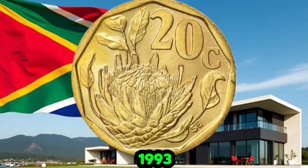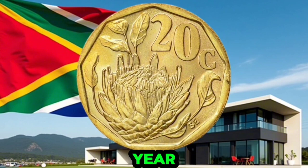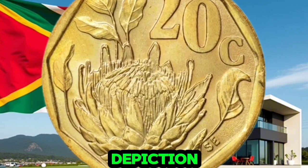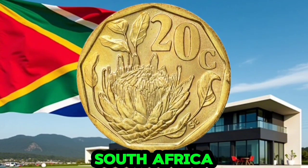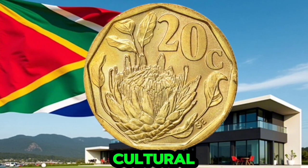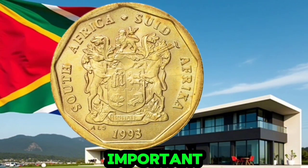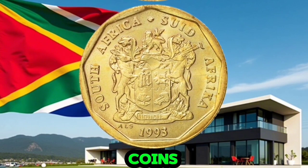The 1993 20-cent coin was part of a regular issue of coins that year, minted at the South African Mint. The design featured a beautiful depiction of a protea flower, the national flower of South Africa, which symbolized the country's unique flora and cultural identity. This coin, however, had one very important flaw in its design that would lead it to become one of the most valuable coins in the world.